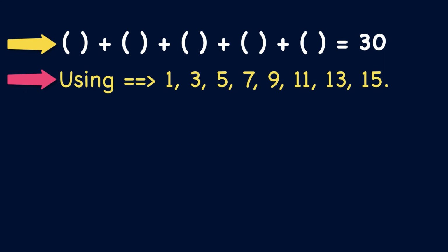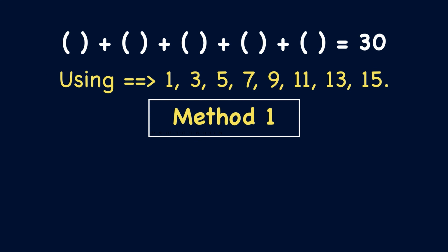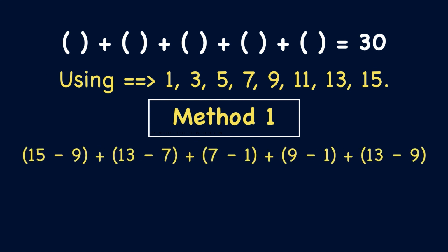So in no way will you get an even number like 30 by adding these odd numbers, but we can apply other mathematical operations inside brackets and get the answer. This is the logic to be used in order to achieve the solution for this particular math puzzle. So in method 1, we can achieve the result of 30 by using the minus operator, or subtraction operator, inside the brackets with the digits.